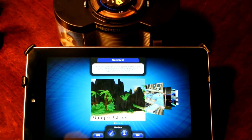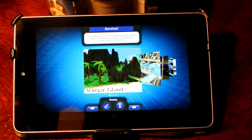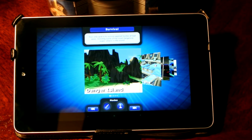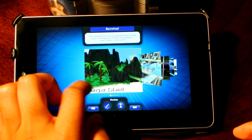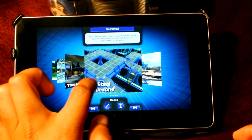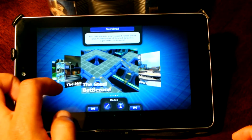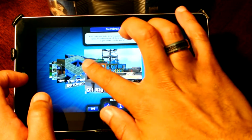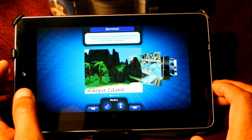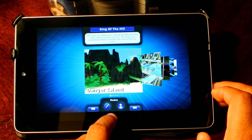And let me just zoom in here, move down a little bit so that you can see exactly what they look like here. So we've got Danger Island, the Azure Arena, oh, skipped one, the Mean Streets, the Steel Battle Zone, and Oil Rig Hideout. And the battle modes that we can choose to play as are Survival Mode and King of the Hill.